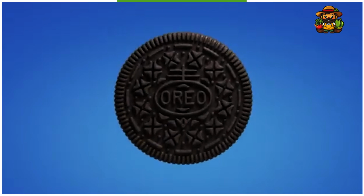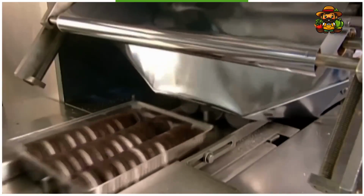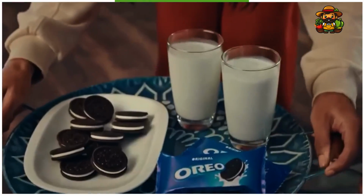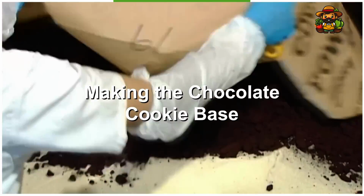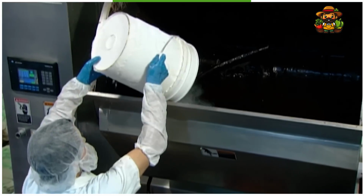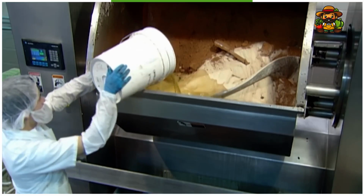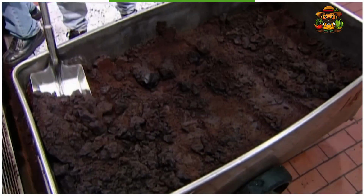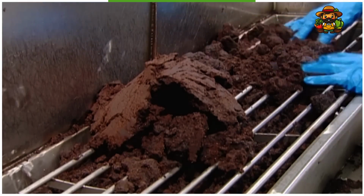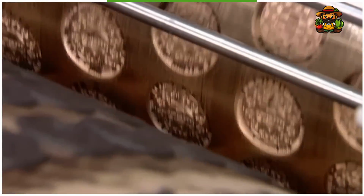The chocolate cookies are arguably the heart of Oreo. The process involves several precise steps to ensure the cookies have the perfect crunch and flavor. Large industrial mixers combine cocoa powder, wheat flour, sugar, baking soda, and other dry ingredients. Liquid ingredients, including water and palm oil, are gradually added to form a thick, chocolatey dough. The exact recipe is a closely guarded secret, but the balance of ingredients ensures a rich taste and crispy texture.